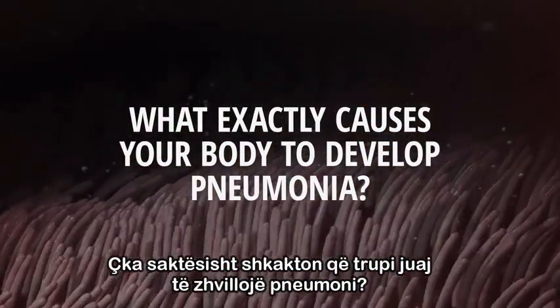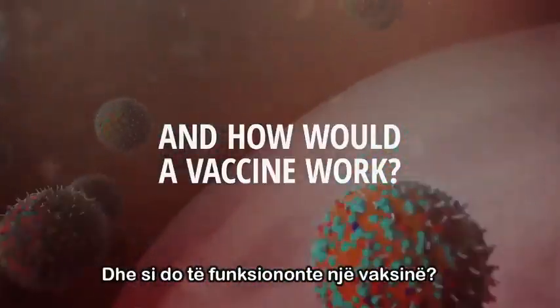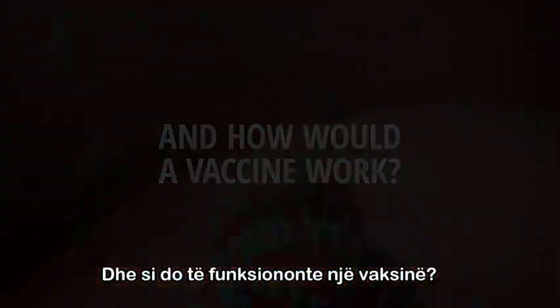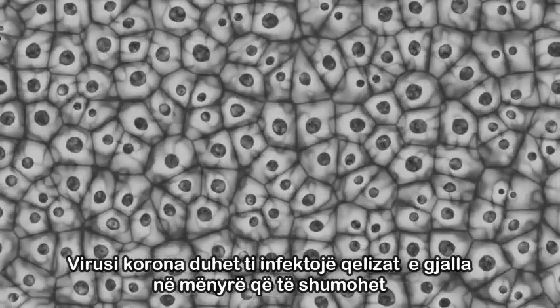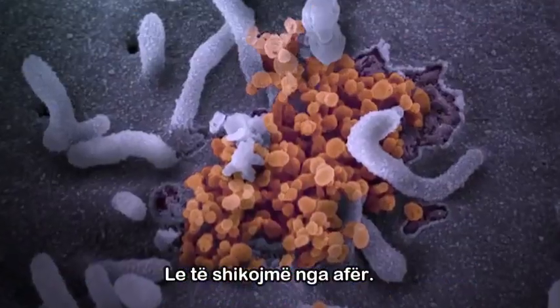What exactly causes your body to develop pneumonia? And how would a vaccine work? The coronavirus must infect living cells in order to reproduce. Let's have a closer look.